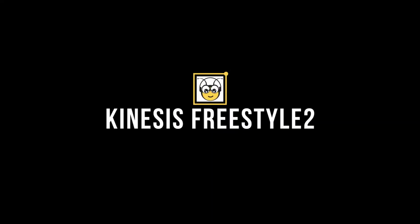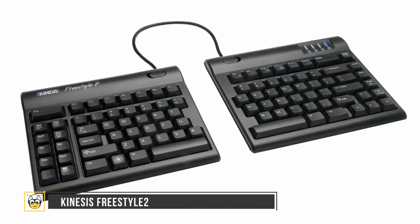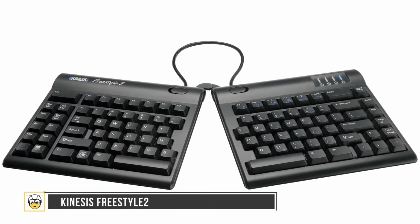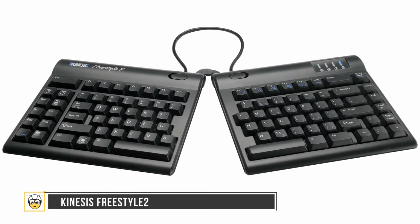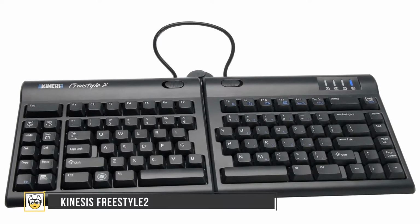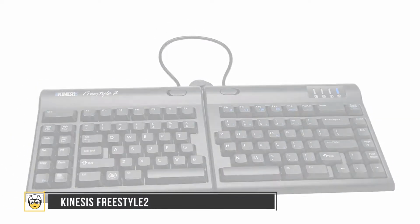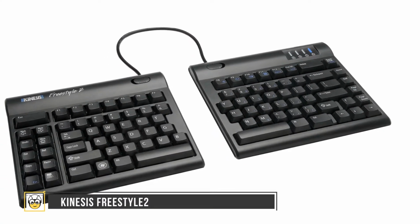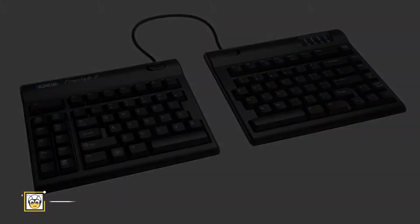The Kinesis Freestyle 2. This ergonomic keyboard from Kinesis gives you comfort mixed with unique design. The keyboard's available for both Windows and Mac, and has a split design for maximum flexibility. It allows users to cater to individual needs. This keyboard allows up to 9 inches of complete separation between the left and right keying modules. The palm support reduces wrist extension by keeping the wrist neutral. The 2-in-1 office and travel keyboard can be connected to your PC by Bluetooth.